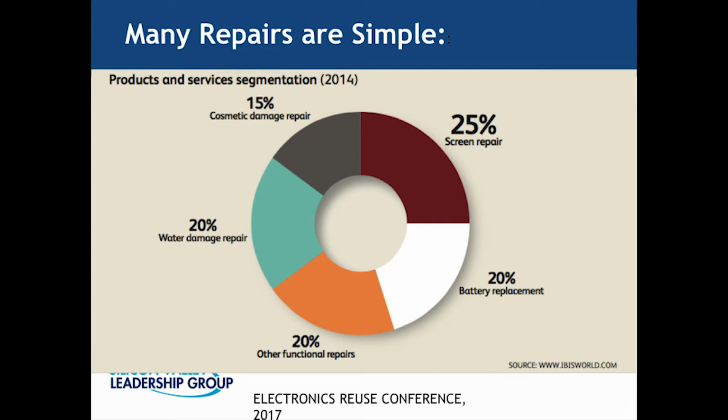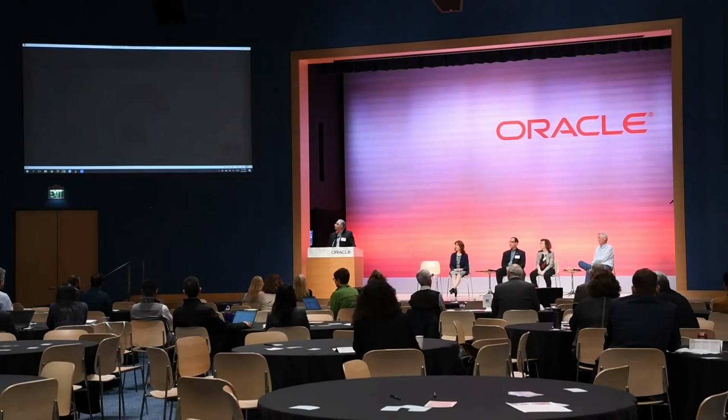If you add in the cosmetic issues associated with a lot of this stuff, you're looking at about 65% of repairs being relatively minor repairs that happen relatively easily and aren't really expensive to do. We just need to make it easier for repair companies like us. We need OEMs, manufacturers, to make it easier for repair companies like us to be able to do that.